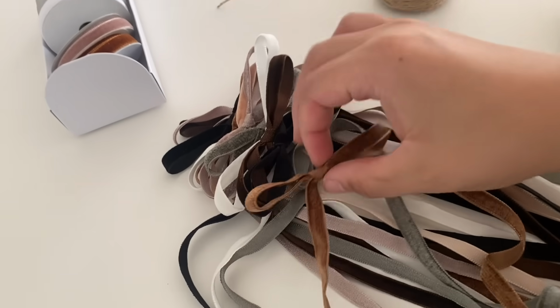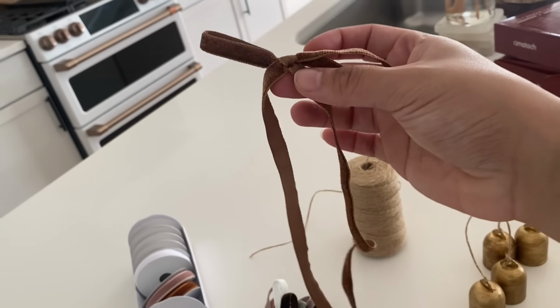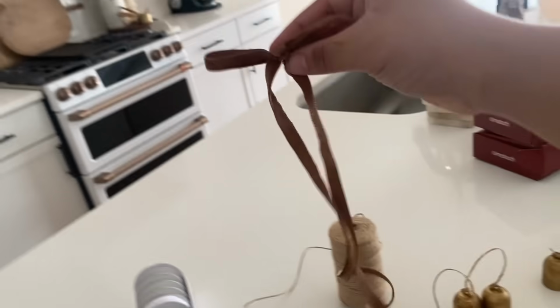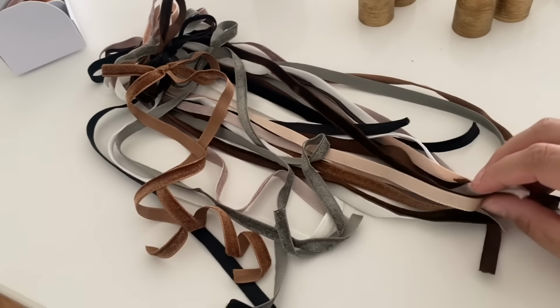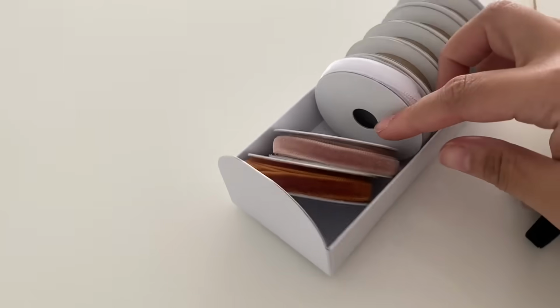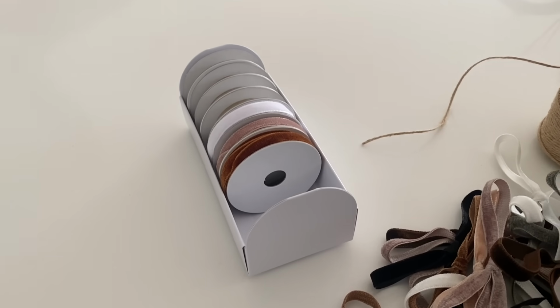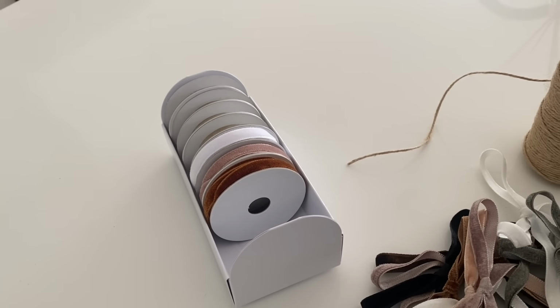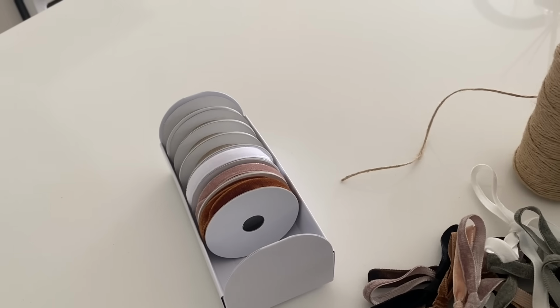And then I also ended up making these satin bows, which are so adorable. I'm just gonna hang them on the ends of the branches. I was kind of playing around to see what size I wanted them to be. So with one roll, I was able to make two bows. I ended up cutting a roll evenly into four pieces, and the bows were just too small for my liking.